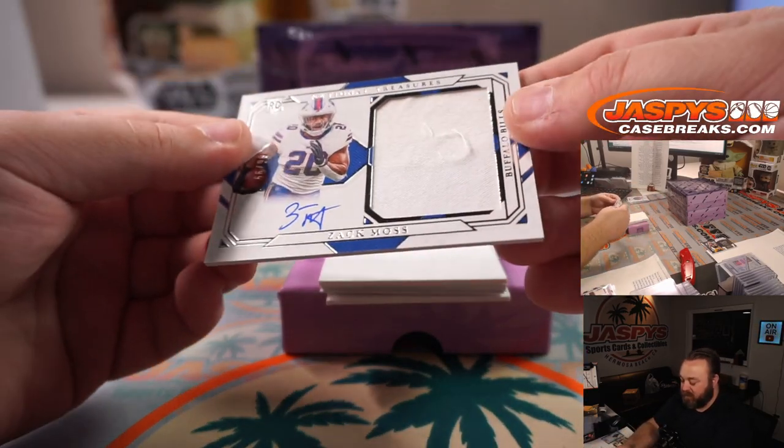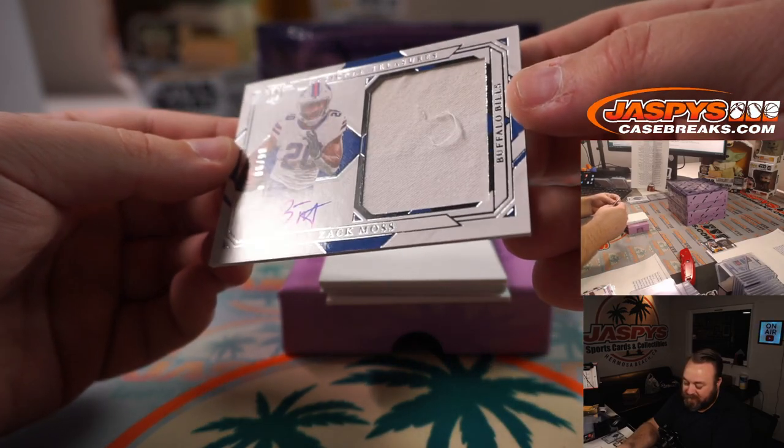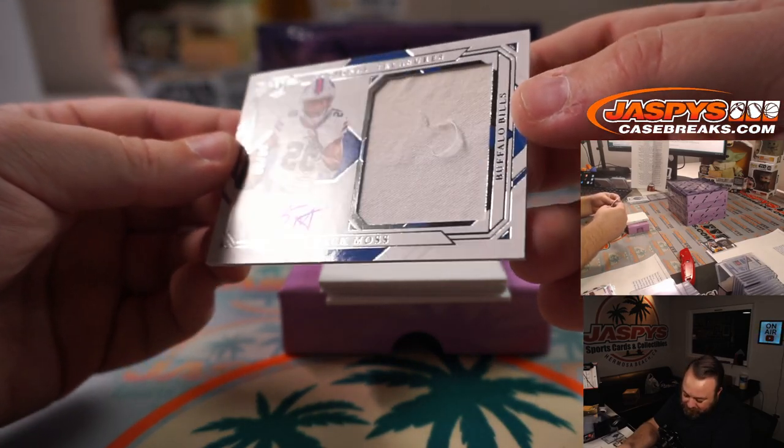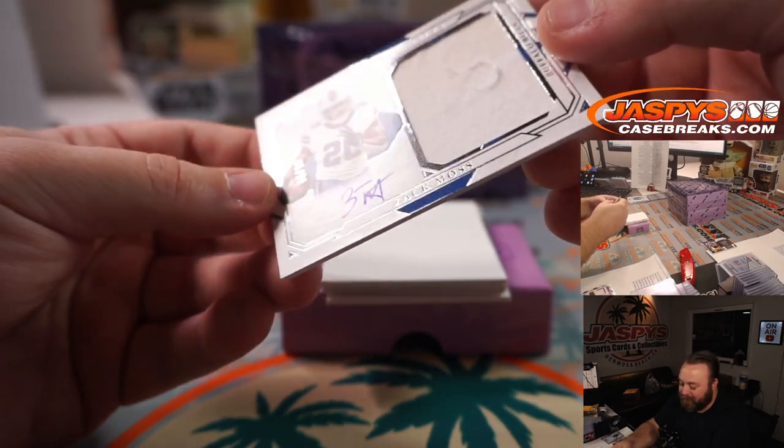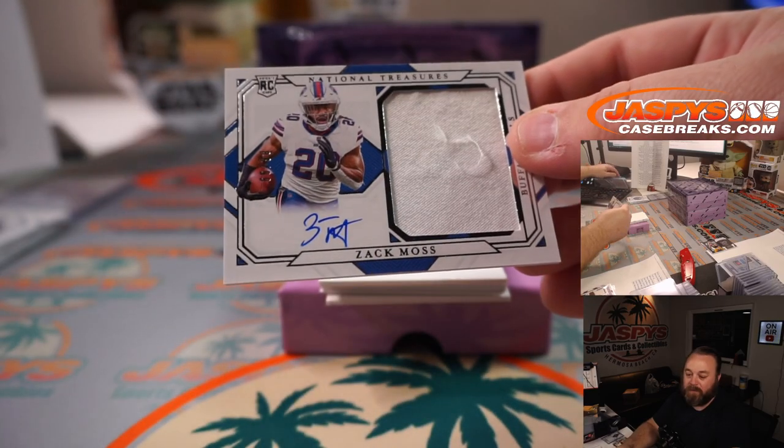And Zach Moss, jersey and auto, 66 out of 98. Or no, sorry. That is 86 out of 99. That makes more sense. 86 out of 99 for the Buffalo Bills.